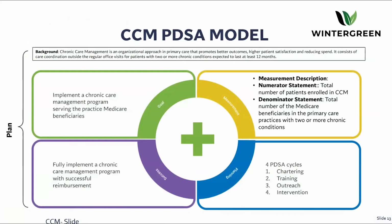So let's take the next couple of minutes to discuss the steps you can take to implement a successful chronic care management program. The PDSA, or Plan, Do, Study, Act cycle, is a systematic approach to continuous improvement. For the PDSA cycle to be effective, it's important to repeat the 4 steps in a continuous loop. Success of this chronic care management implementation PDSA model can be measured by evaluating the total number of patients enrolled in your chronic care management program over the total number of patients eligible as defined by Medicare. The goal of this PDSA is to implement an effective chronic care management program through 4 PDSA cycles, which we'll discuss on the next slide.